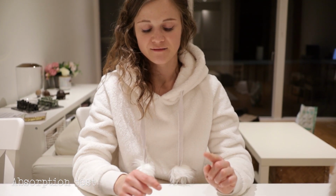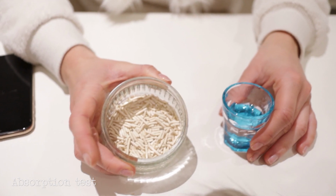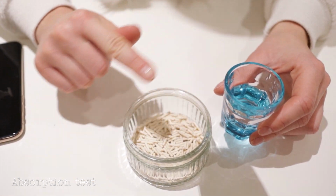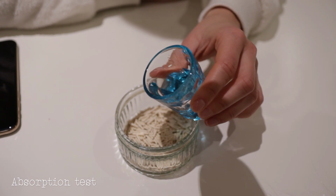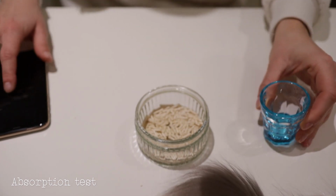Next up we have the tofu cat litter. Again, 12 grams of litter and 15 milliliters of water. As you can see, it covers a larger portion of the dish at the bottom because it is a lot finer. So let's just pour that into it. Oh, that's going really fast.